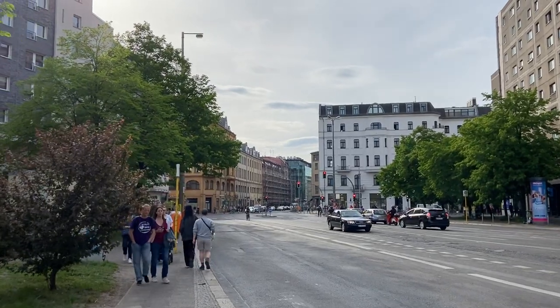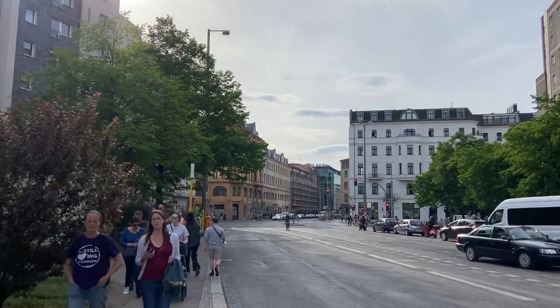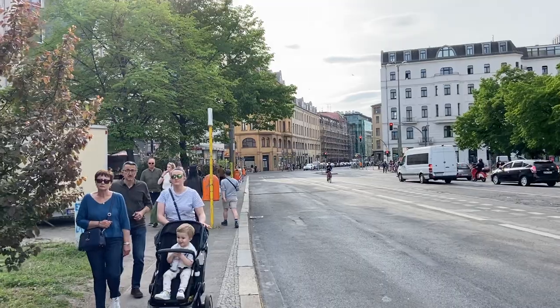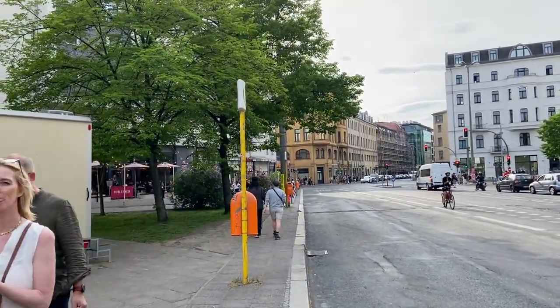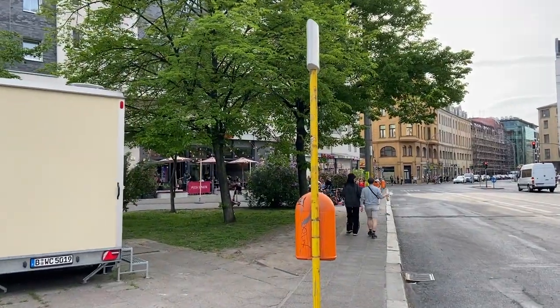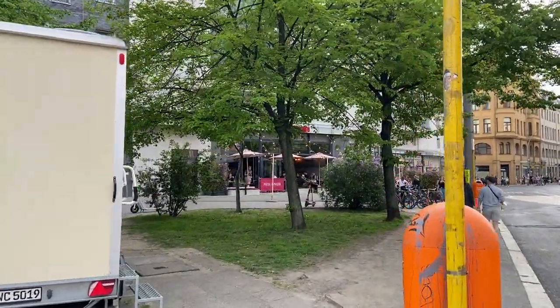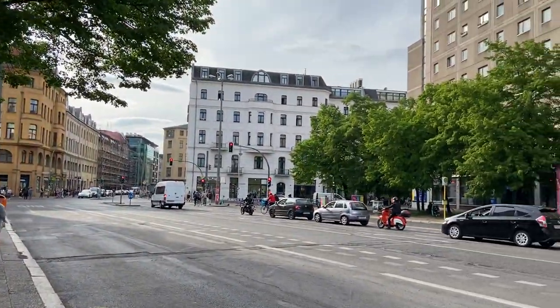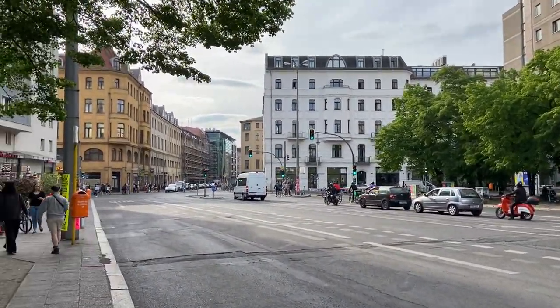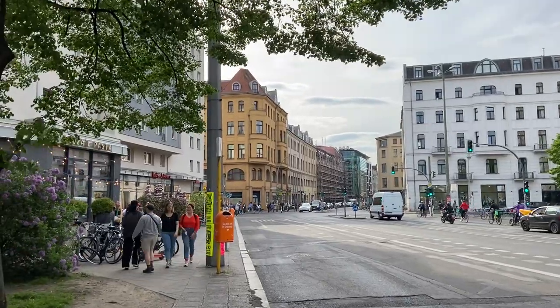The area has changed a lot. I remember when I first got here, there were no cafes, no restaurants, no anything around here. It was a very dry and desolate area. But now there's so many things around here. This has become quite a fancy area. Shopping stuff over there. Even the look of the buildings.